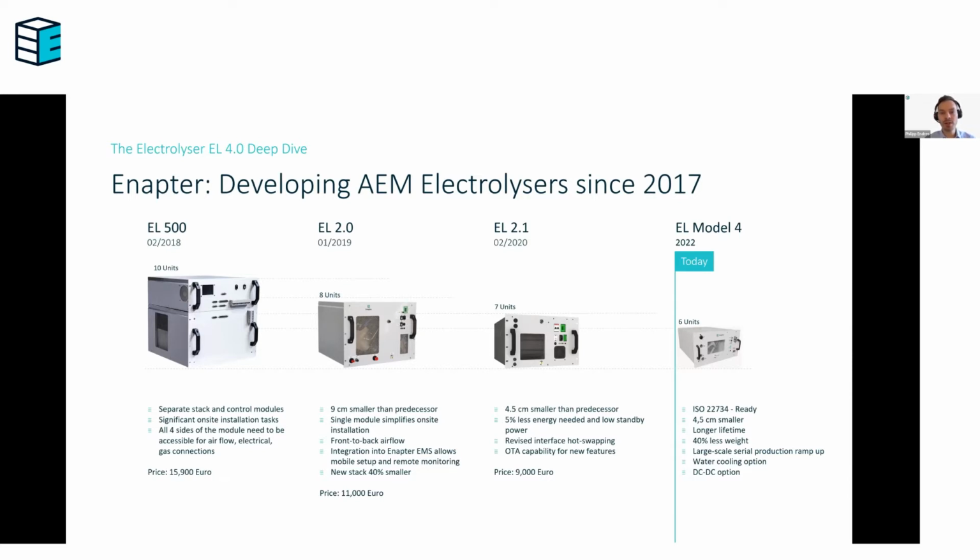Now we reached 2022, and we finally created the EL Model 4, so the EL 4.0. We again decreased the size, so now it's 6 units tall. Therefore, we have another 4.5 centimeters less in height. Also, we have a longer lifetime. We have 40% less weight. And we still have all the advantages from the previous models. We're also having more different types, but I will talk about that in a second. You see the sizes and the weights are going down, and of course we'll continue working on that. We hope that with our next model we will even be further decreasing size and weight, of course with the same efficiency and the same performance.